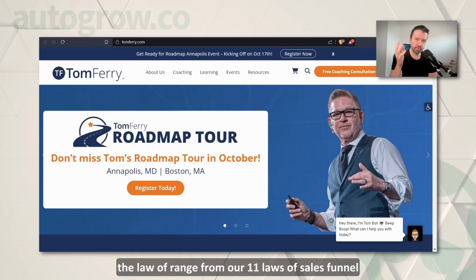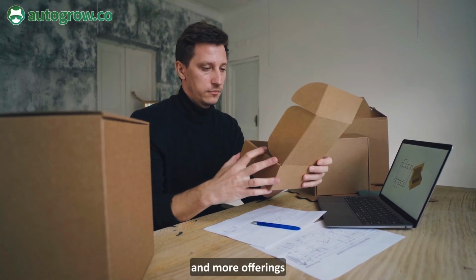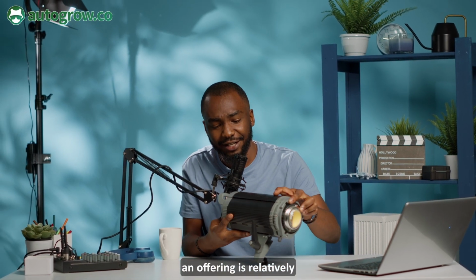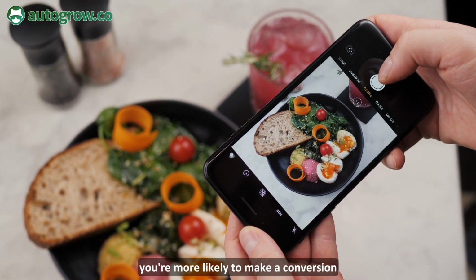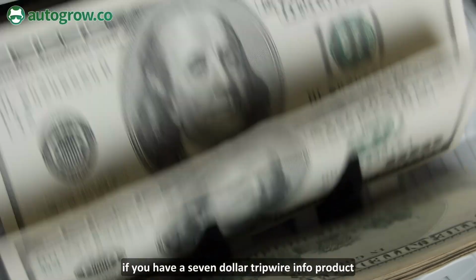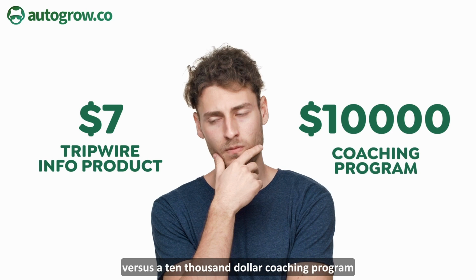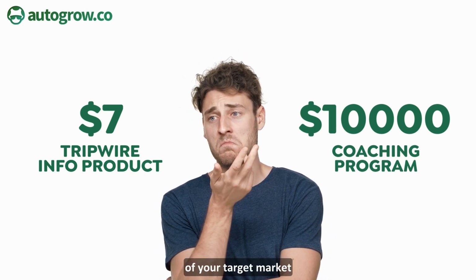The law of range from our 11 laws of sales funnel physics framework says that if you have more products and more offerings, assuming that each product and offering is relatively niche in terms of its appeal to your niche, you're more likely to make a conversion. Because for example, if you have a $7 Tripwire info product versus a $10,000 coaching program, those are going to appeal to different segments of your target market.